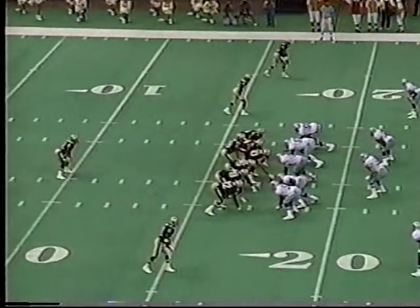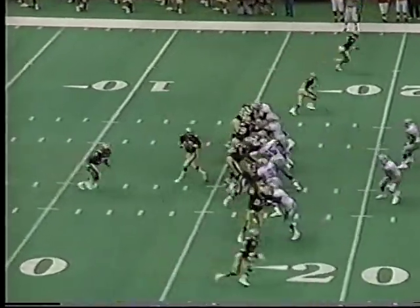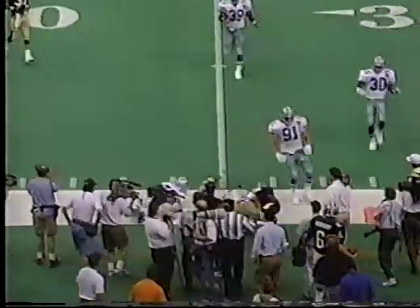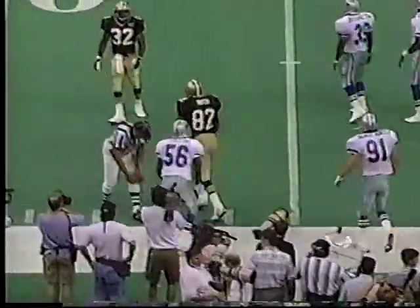Vaughn Dunbar behind Wade Wilson for the Saints. Wilson throws in the flat, complete to his tight end Irv Smith, who they have high hopes for this year.